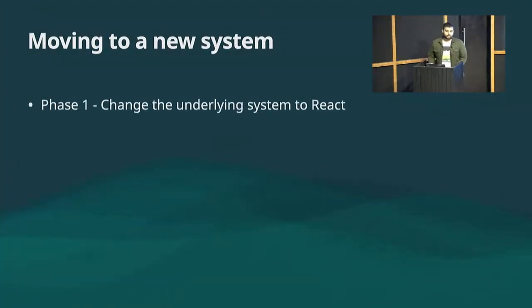So moving to a new system or migrating to a new system is always a big task. The current system can have a lot of nuances, and you don't exactly understand always where there can be things that can break. So we wanted to take the migration in multiple phases so that we can ensure that our website is up and we don't take too much at once. So with that philosophy, we divided the move into three phases. The first phase was to replace jQuery and our previous system with the React-based system.